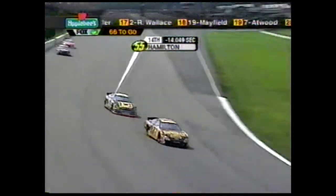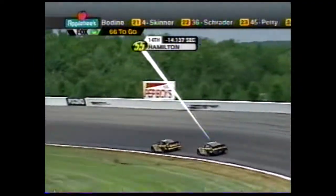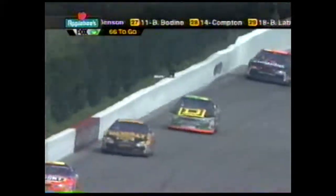We didn't test it, but I had it in the wind tunnel a few nights ago. It was pretty good, and he's kind of backing it up here. But in 21 Pocono starts, he only has 2 top 10 finishes. This place has not been that good to Bobby Hamilton.